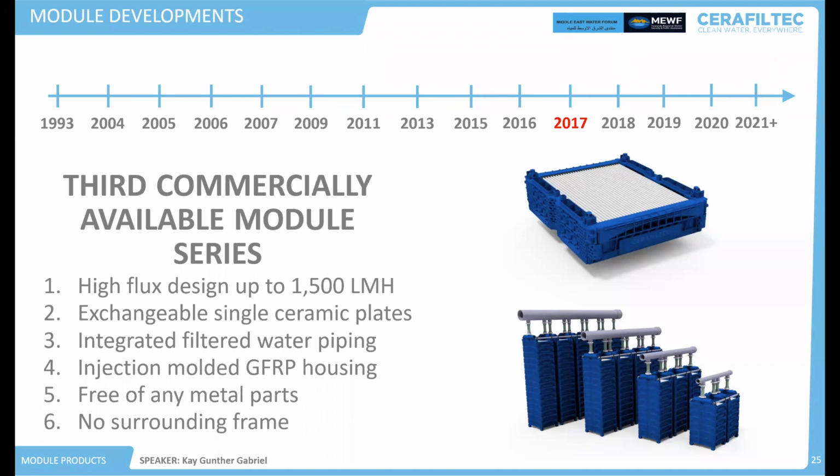The whole surrounding housing is made of an injection molded fiberglass reinforced resin. It means it's fully free of any metal parts, and hence you can use it under harsh conditions in seawater or any kind of salty water. And this injection molded plastic or resin can be used for temperatures up to the boiling temperature, that means 100 degrees C. And therewith you can use this product for any kind of application, cold water as well as hot water.